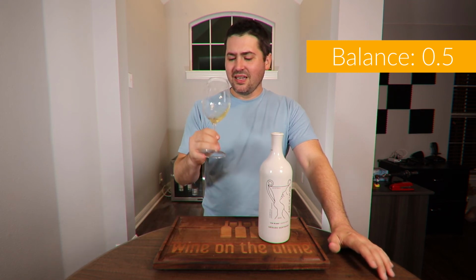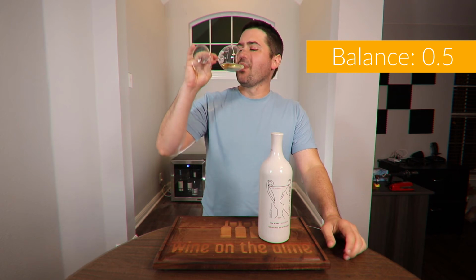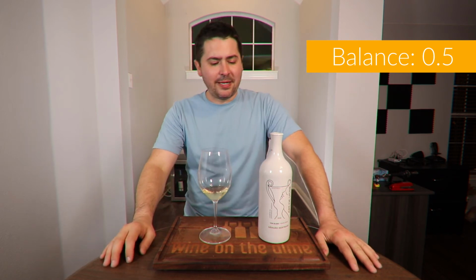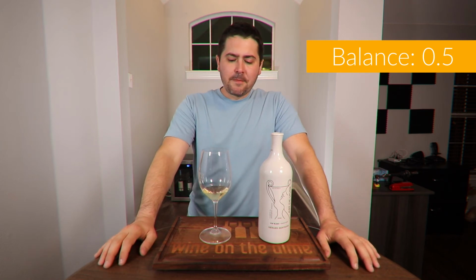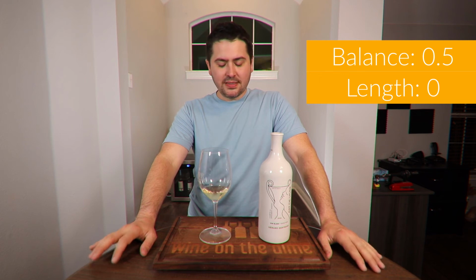Because to be honest, if I'm drinking this, I kind of get a sugary palate note after a couple sips. And then the primary elements start tasting flabby. So half a point. Length, medium minus finish, no points.